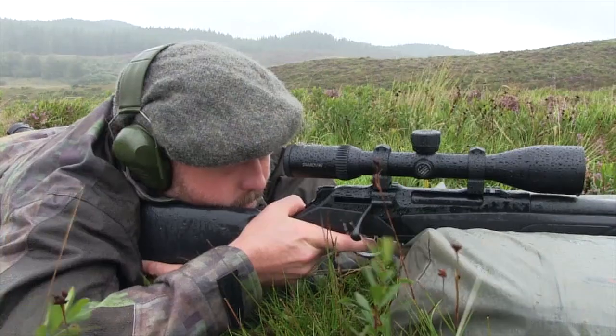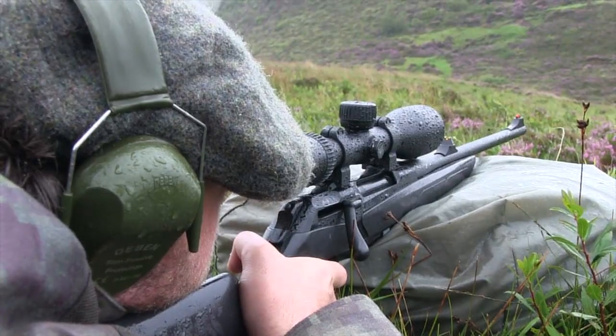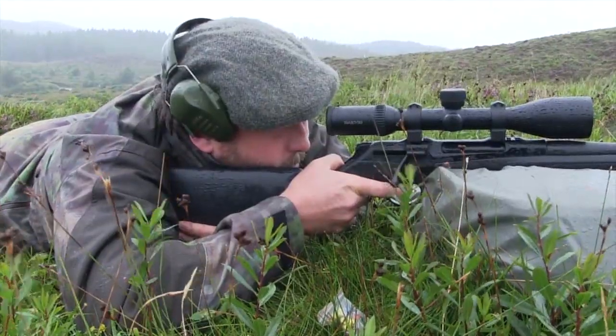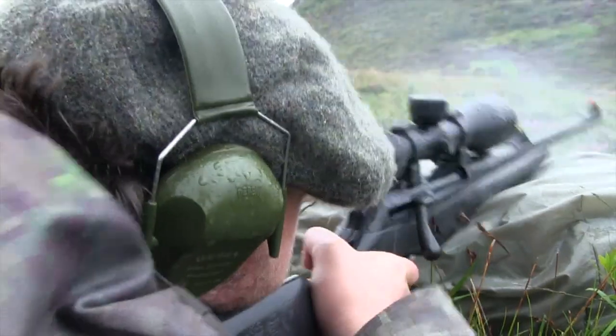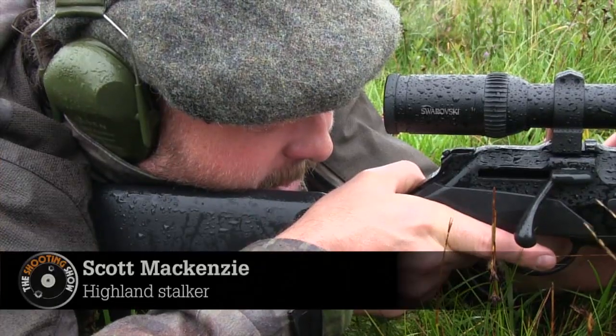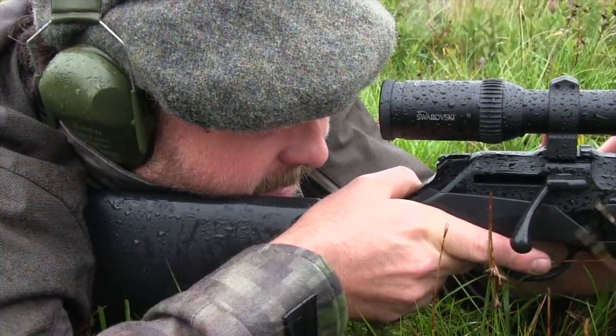It's a wet and windy day on the Isle of Skye, but that's not going to put off Scott Mackenzie. He's out checking zero on a rifle Byron has brought for the occasion. It's the new synthetic version of the Merkel RX Helix, topped off nicely with a Swarovski Z4. And that's shooting about 1.5 inches high. So 1.5 inches, that'll be about right for the .308.